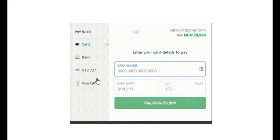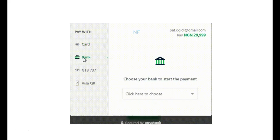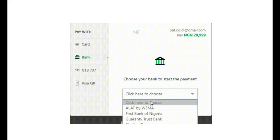Even if you're from Ghana or Jamaica, so long as your card is Mastercard or Visa, it works. Then the next option is that you can also pay via bank. There are a couple of banks they work with: Wema, First Bank, Guaranty Trust Bank, Citibank, and a lot of other banks. So you click on it, follow the prompts on the website, and you should be good to go.